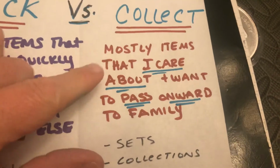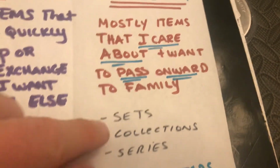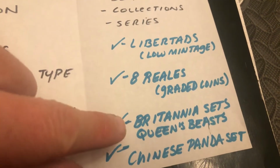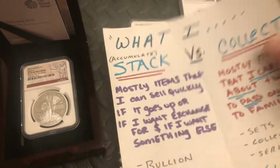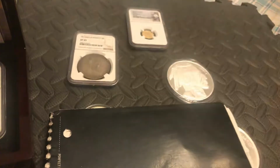My collect is mostly things I care about. That is not saying that I wouldn't sell it if the price got higher, but these are mostly things I care about. Sets, my collections in series, Libertads, low mintage 8 reales, they're graded. Britannia, Queen's Beast, again graded for the most part, and the Chinese Panda sets. So that is kind of what I am thinking when I buy my precious metals, what I stack and get rid of versus what I'll collect and pass onward.